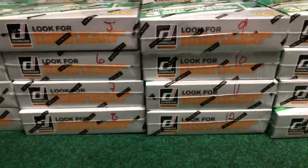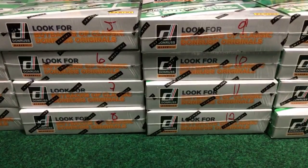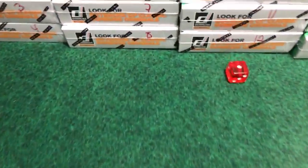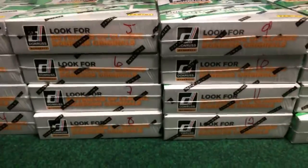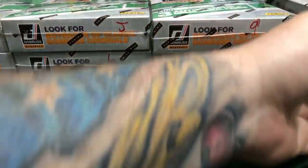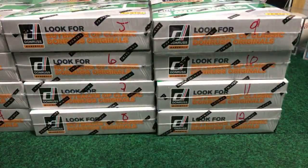All right, here we've got the boxes. Dice for the first eight boxes to the left: 1, 2, 3, 4, 5, 6 on the right. The eight boxes on the right. Here we've got a one. All right, 1, 2, 8. That means we have boxes 9 to 16 for the last two breaks of the night.